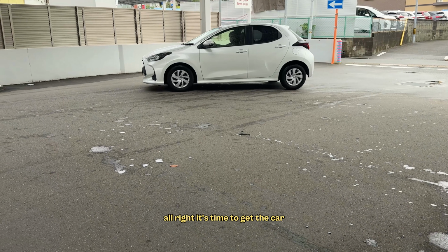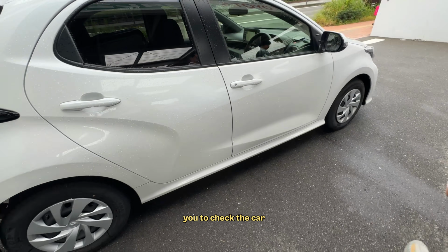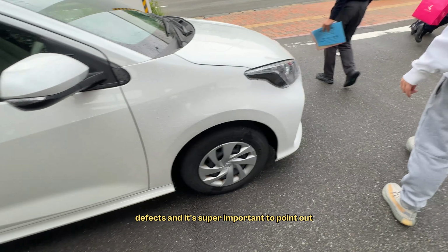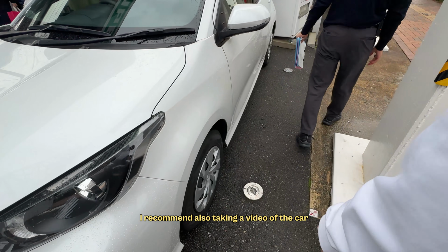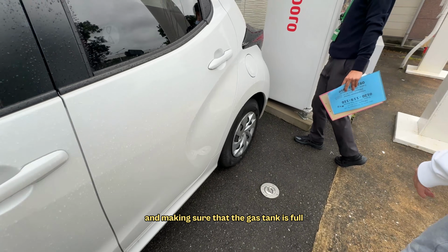Alright, it's time to get the car. When your car pulls up in the lot, the attendant will call your name and request for you to check the car. This is your opportunity to examine the car for any defects, and it's super important to point out even the most minor chips to the attendant so that you won't be liable for any pre-existing damages. I recommend also taking a video of the car like I'm doing here and making sure that the gas tank is full before signing off.